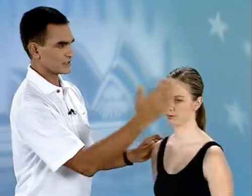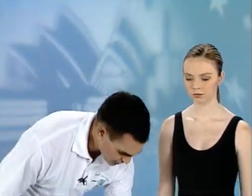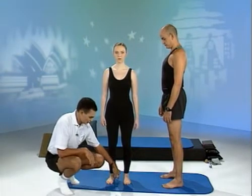Okay, if we can turn again to the front and to the side. What we're going to start working on from now is the posture. So your posture actually comes from your feet. So if we have a look at the feet area here, what we're looking at is whether the arches are fallen or not. And if the arches are fallen, what we have to do is correct this.